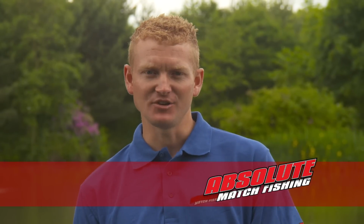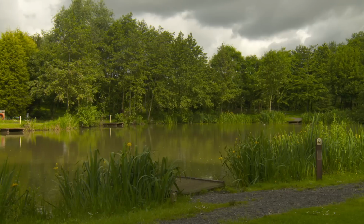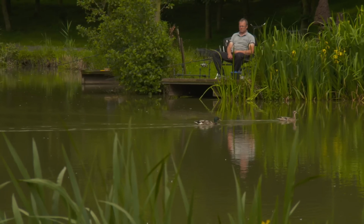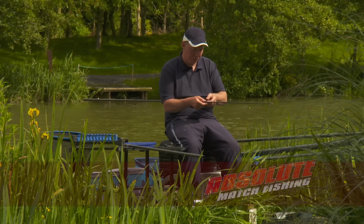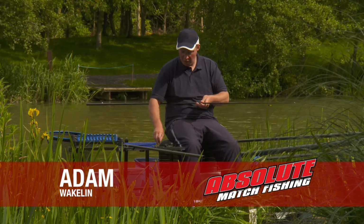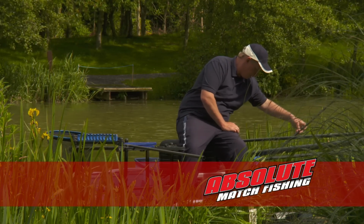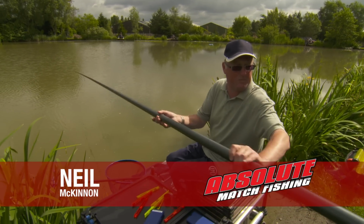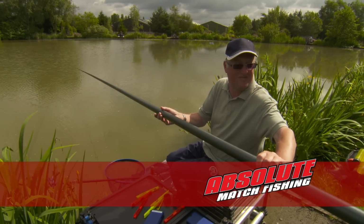My name's Matt Godfrey and you join me here today at the beautiful Partridge Lakes fishery near Warrington. With me I've got two superstars from the angling world. The first one is Adam Wakelin. He's an unbelievable talent on commercial fisheries throughout the UK and has countless festival wins under his belt. The next talent I've got with me is Mr. Neil McKinnon, another exceptional angler that takes commercial fisheries apart. Let's go and see what they're going to show us today.